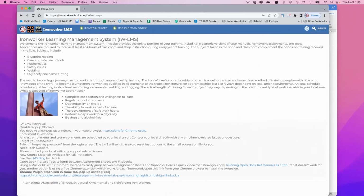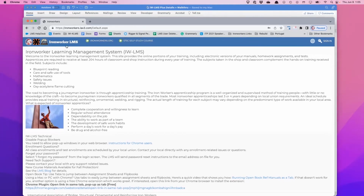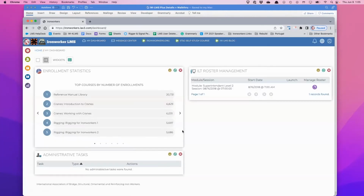So this is the new LMS. It looks similar to the old one here. We use the same graphics and stuff on it. But the login is a little different. The login's over here now. I'm just going to hit that little key, and it asks me to sign in, and I'm signing in now. And again, it's the same thing. It's just called sign in instead of login, and it looks a little different.